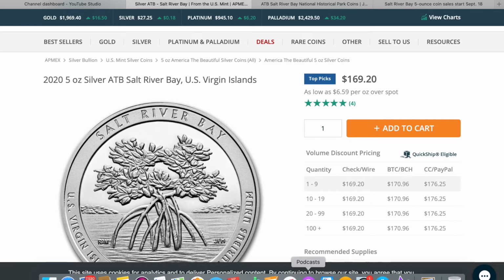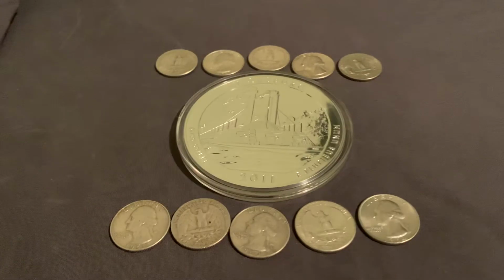So if you really want this particular one, this Salt River Bay coin, shop around, look around for other sites as well. But as far as these two go, I would go with APMEX for the purchase. There are plenty of other bullion sites to look at. These are just two. So do a little bit of searching if you want to grab this one. But I thought I would give you two options here and show you what the price ranges are on these two sites.